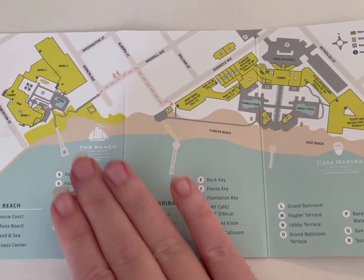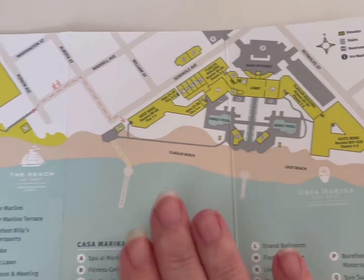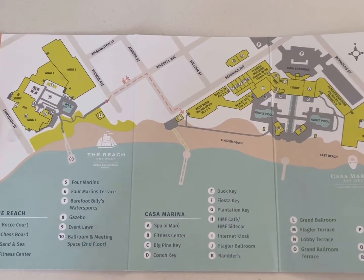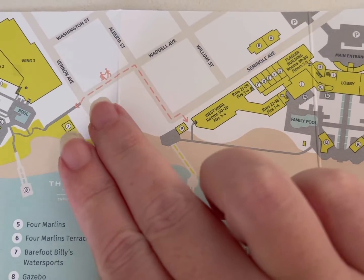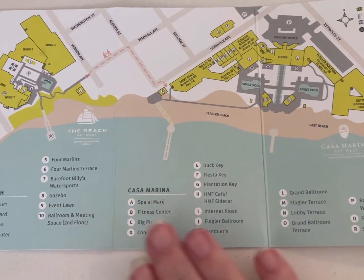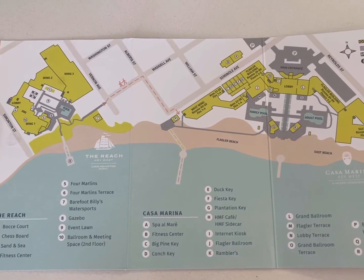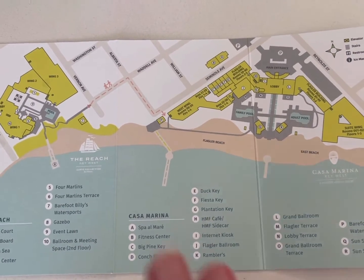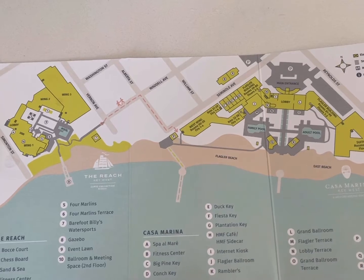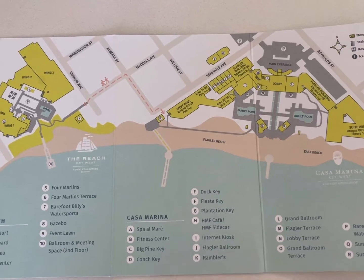Hilton owns both of these properties, and I wanted to point out, just look how long their beach is. So you can see how they have a couple of different beaches. You actually have exchange privileges and can go to both sides of property. So you can see on the map right here where you can walk, and you would have access to all of these places that's available to you. So sometimes you're able to find a deal at the Reach, sometimes Casa Marina is a little bit cheaper. Maybe you like the rooms on one side versus the other. There's lots of different things that we can discuss, but it is nice to have both properties.